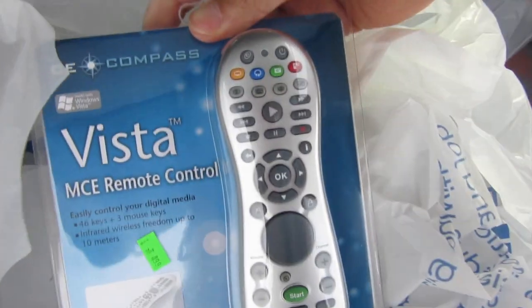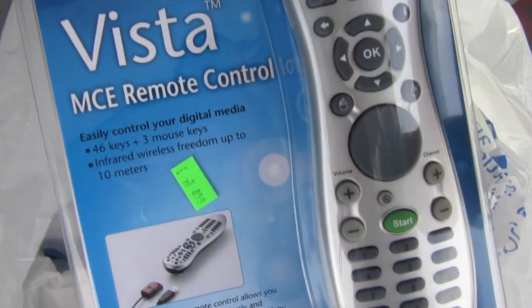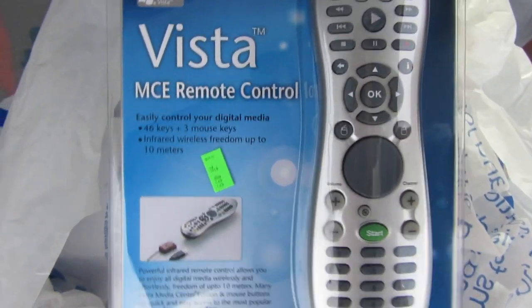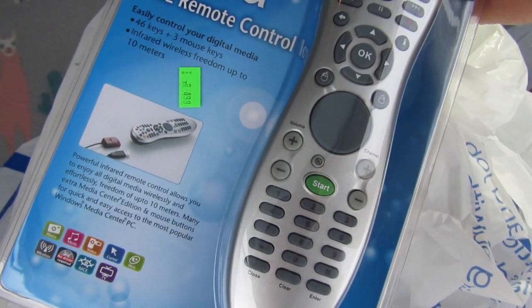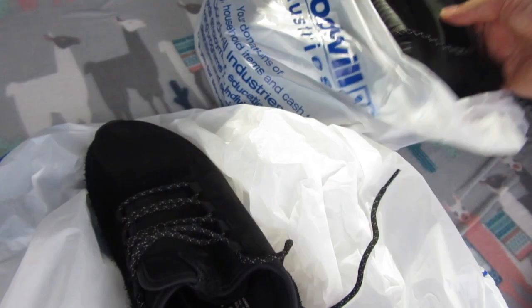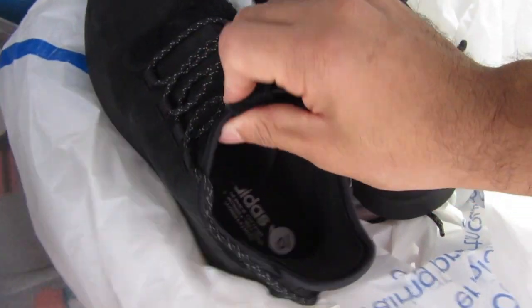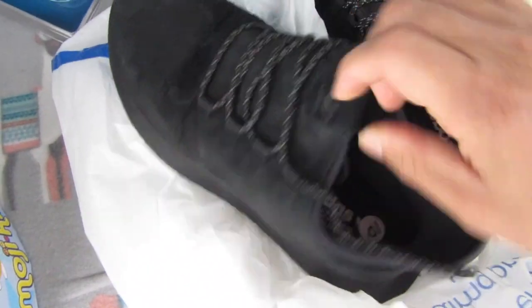Got this Vista MCE remote control. Paid $4.99. It's going for $20 to $25 on eBay. Got this Adidas remote. I have to do more research because I don't have any remote service. Readers, okay.